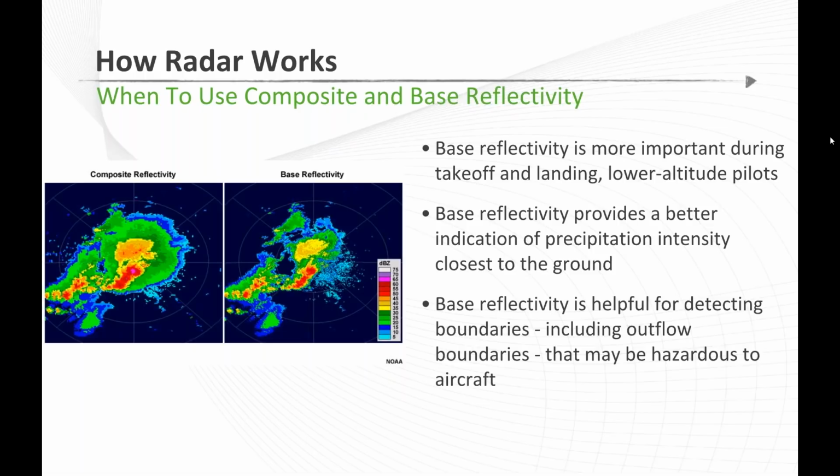So the screaming message here is that you should know how radar works at a basic level. You should know the difference between base and composite reflectivity. Simply put, base reflectivity is sampling the sky closer to the ground, and composite reflectivity is taking all of the radar scans and finding the maximum reflectivity value over all the points the radar samples.